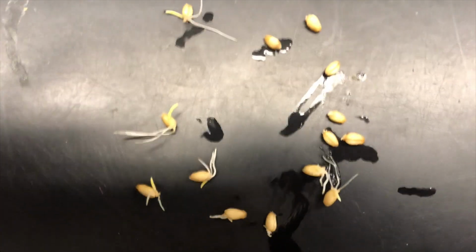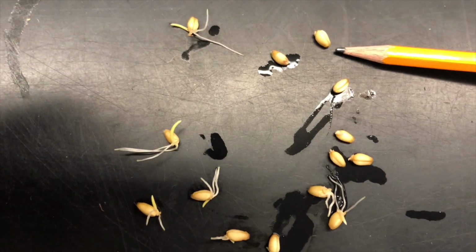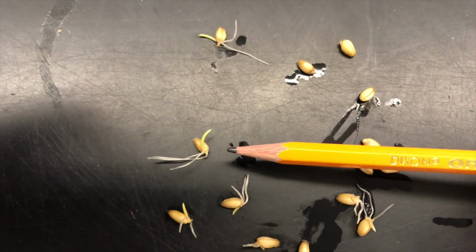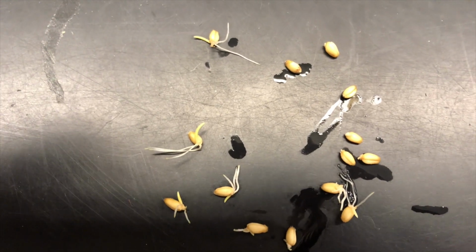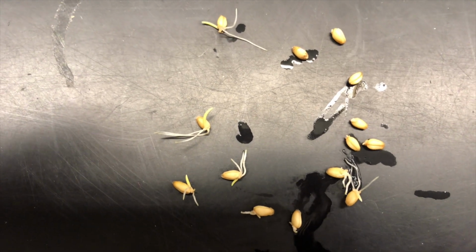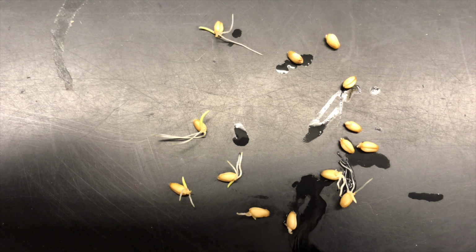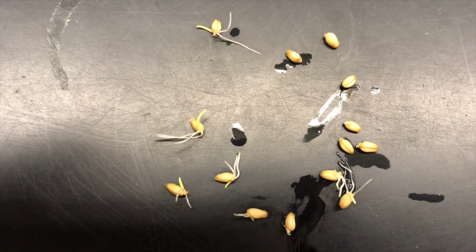So they're not all the same. Some of them have not woken up. They have not germinated. Some of them are just starting to germinate. And some of them have germinated and are really starting to grow. This is called a variation. Things are not all the same. Okay, now I'm going to take some of these wheat seeds and plant them in some soil. Some of them I'm going to leave in the cotton ball so we can continue to watch them grow. And some of them I'm going to put in the soil.